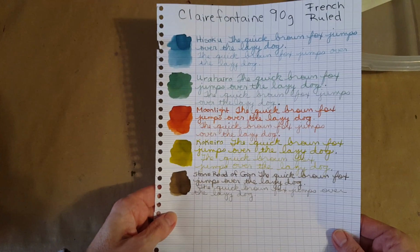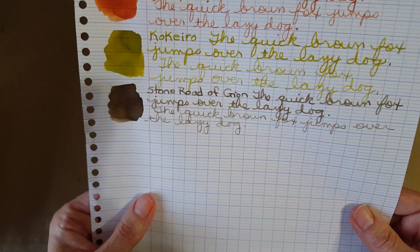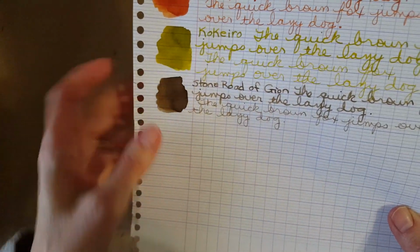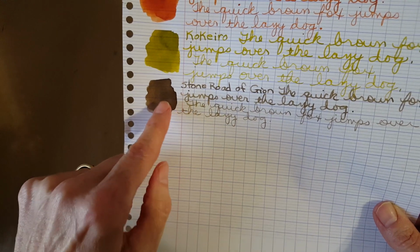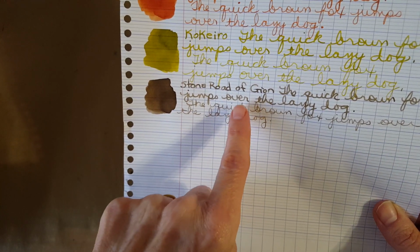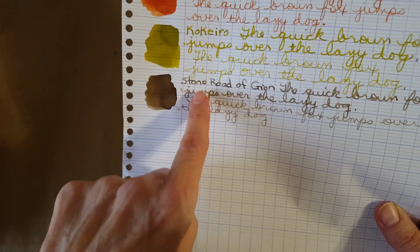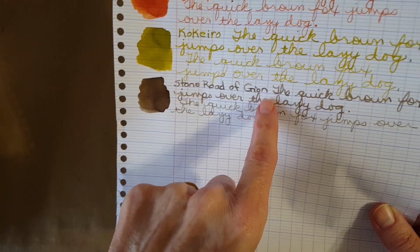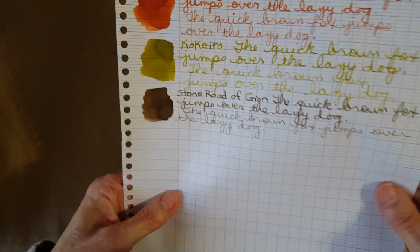So here's Clairefontaine 90 gram French rule. And there it is. Let's see. Make sure you get... See, it looks darker on this. More of the ink, I believe, kind of stays on top. And then I wouldn't really say that about the fine nib, but it stayed nice in that broad nib. It's quite dark. So, you know, this is really nice, smooth paper, real heavy paper.